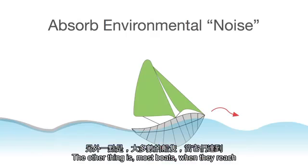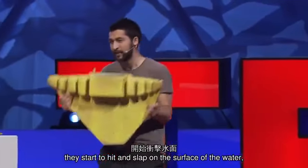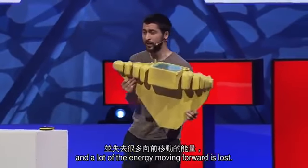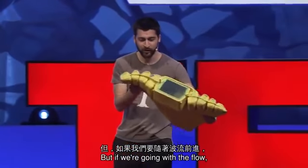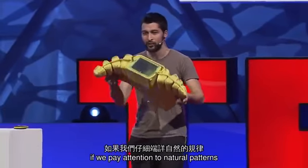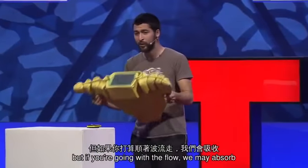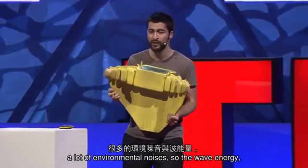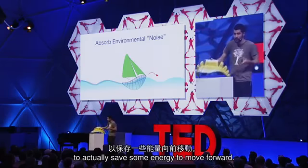The other thing is that most boats, when they reach a certain speed and they are going on waves, start to hit and slap on the surface of the water. And a lot of the energy moving forward is lost. But if we're going with the flow, if we pay attention to natural patterns instead of trying to be strong, we may absorb a lot of environmental noise, so the wave energy, to actually save some energy to move forward.